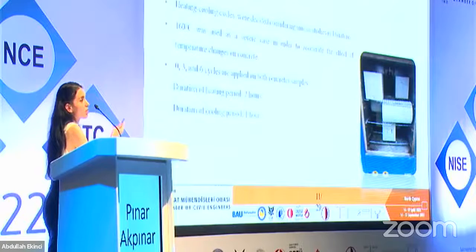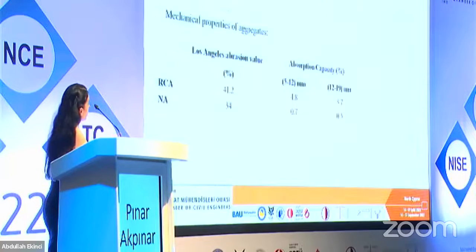160 degrees is not something that we will have in real life, perhaps. However, we used this extreme temperature to accelerate the effects of heating cooling a little bit. And the duration of the heating period that we employed was 2 hours, and the cooling period was 1 hour. And some mechanical tests as well.